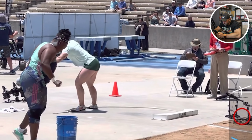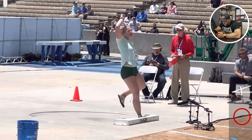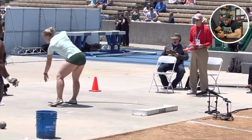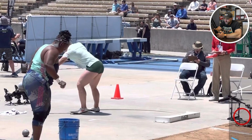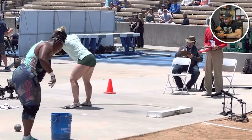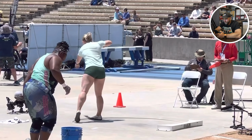Let's check this out. So this is 20.45. She has this very, very interesting, almost like a double pump here. So it's almost like she sets over this left. By the way, this is Danielle Thomas-Dodd here, who went 19.77, broke the Jamaican national record. Another phenomenal throw. So let's go back and look at this.